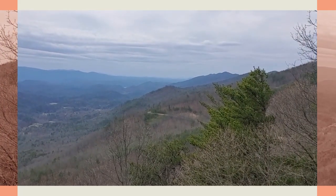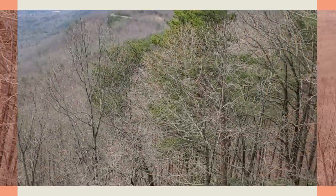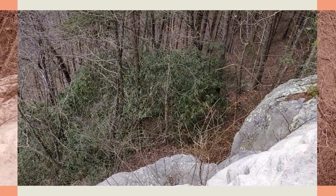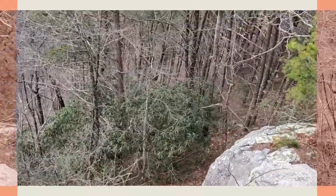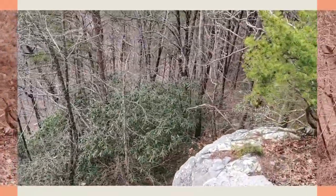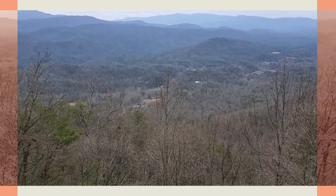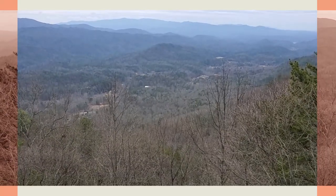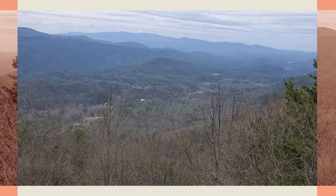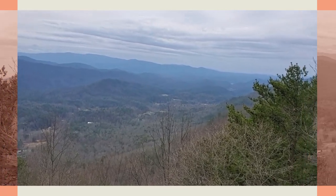A little breeze blowing. Down here it looks like we got some rhododendrons, which are very common here in the mountains. They do well in shade. Of course, this time of year the leaves are not out yet, which is good and bad. When the leaves are out, the trees are beautiful, but your views are obstructed by the leaves. So this is a place you can visit at different times of year and get completely different views and appreciate it in different ways. Like everything, it's got pros and cons.